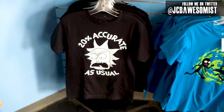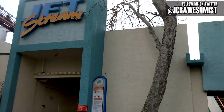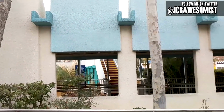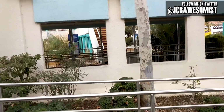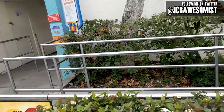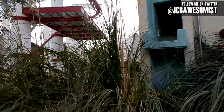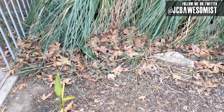20% accurate, as usual. So I was just told by an employee that the Jetstream facade here used to be a lot more water-based. Apparently these little chutes that go all along the outside used to have water flowing out of them, and that flower bed down there used to be like a little area where the water would collect and stream around, and there was actually a big one here that you can still see where the water used to come through. And I guess this would have been like a big pool area for it to flow into.